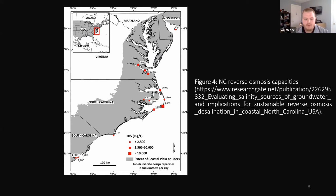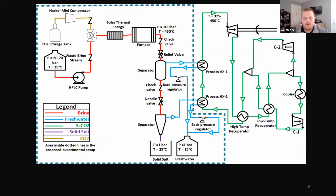But you also have one plant on the coast that operates in the greater than 10,000 parts per million range. So to put it in perspective, within 3 hours drive of Greenville, you have nearly 100,000 meters cubed per day of reverse osmosis plants. So then you go into our research.